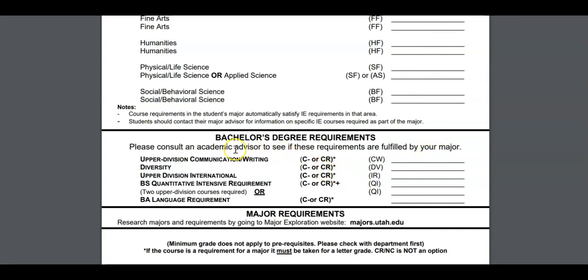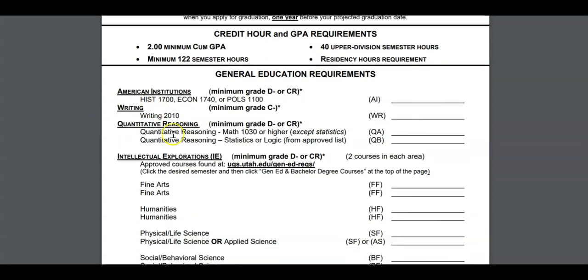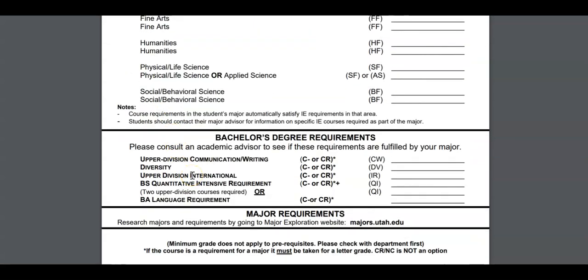These are requirements that, for the most part, are automatically built into your major. That's why they're separated out. You'll see that you are required to do an upper division communication or writing course. Usually the prerequisite for this class is your Writing 2010, so that's why we recommend completing it earlier. This should be done within your first semester, if not your first year of university. You also have a diversity requirement and an international requirement, and it's telling me it has to be upper division, so again, 3000 level or above.